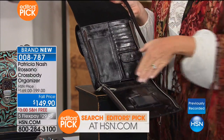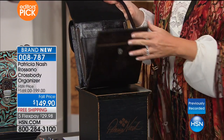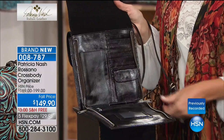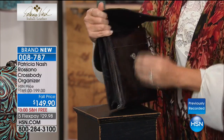Organization, everything here, zipper compartments, everything that you need. ID window, yeah. These organizational bags were really popular back in the 60s and the 70s. And I saw an old vintage version of this and was inspired to bring it back in my own way, adding even more bells and whistles to it.